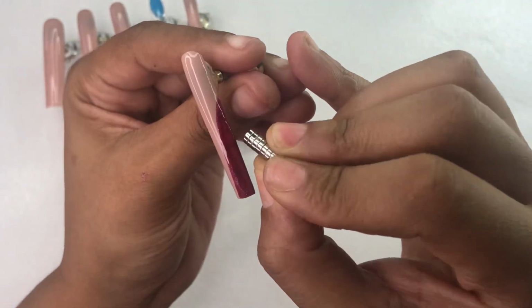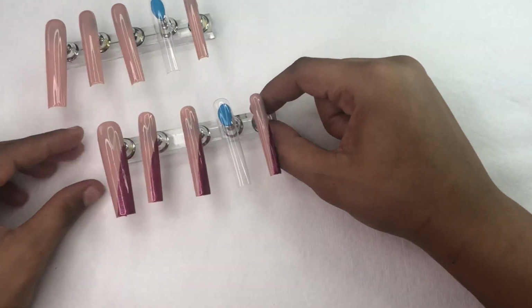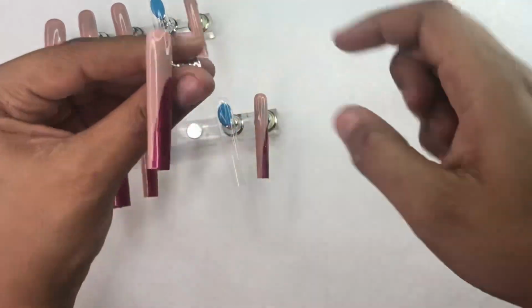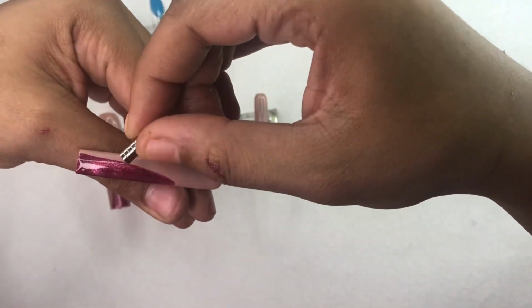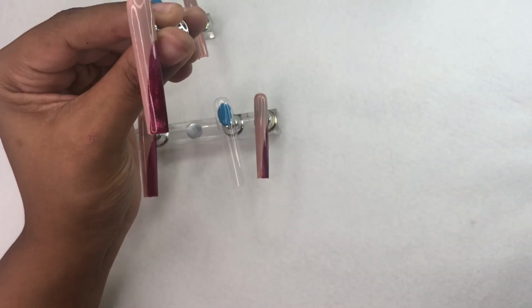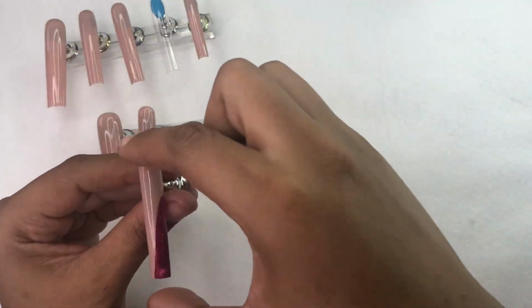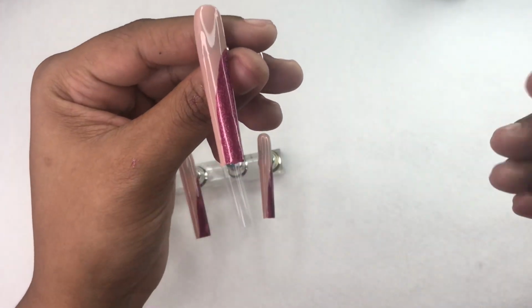Before I cure the polish, I'm using my mini magnets to really create a beautiful cat eye effect. And I just work the magnet along the polish until it has a design that's to my liking. I just like it to have just a little shimmer, a little sparkle. And it turned out really pretty.